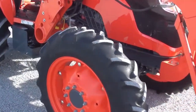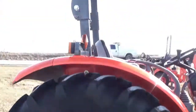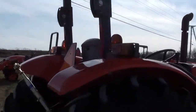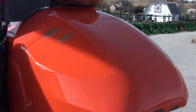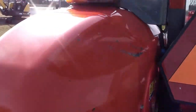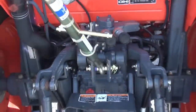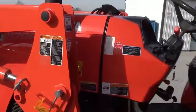Tires are good on the tractor. Does have the cast rear wheels. Canopy top, a little bit of paint damage here on the back fender, but pretty minor. Rear remote, 540 PTO. Overall, very clean tractor.